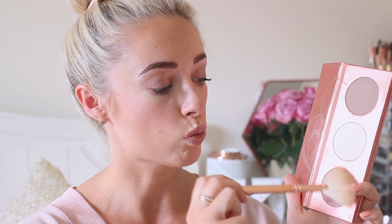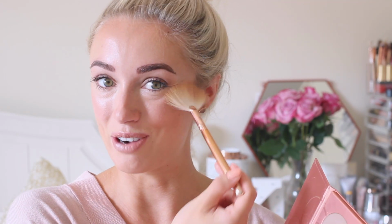I do use my Zoeva Fan Brush. I use this so much. Just going to swipe that over there. This does act as highlight as well because it does have that shimmer in it, but I am going to use a separate highlighter afterwards as well. So this, I feel, just kind of sets in that cream blush. I've just added the tiniest amount of that.